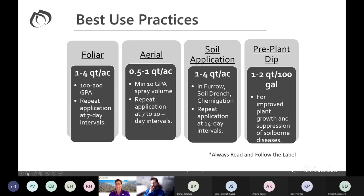As a pre-plant dip, it's a 1 to 2 quart rate per 100 gallons. And this is going to improve plant growth, root establishment, and suppress diseases in the soil.